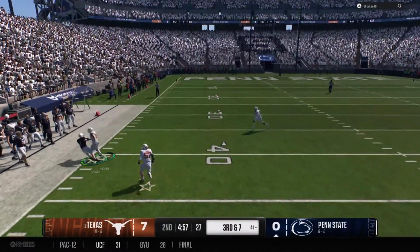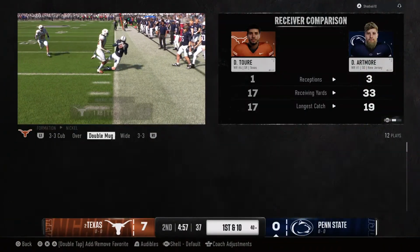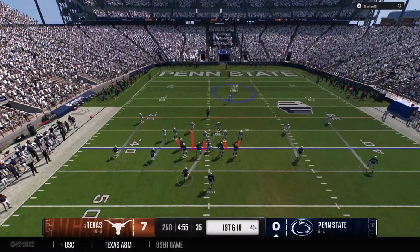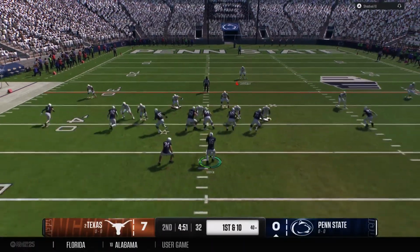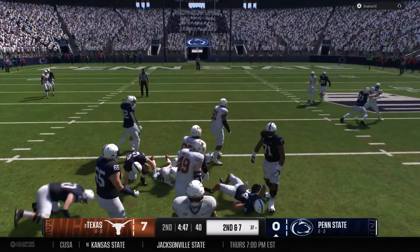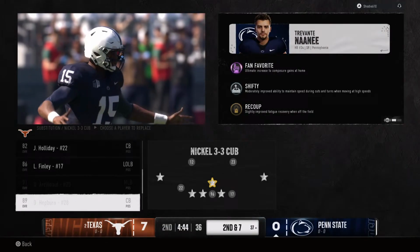Throws to the wideout. Tremendous awareness along the sideline and the ability to get the foot down for the big pickup. The Nittany Lions will snap it on 1st and 10. From the gun, the running back looking for room. Not a whole lot of room there. 3 yards maybe, 2nd and 7.